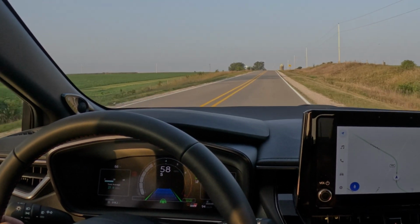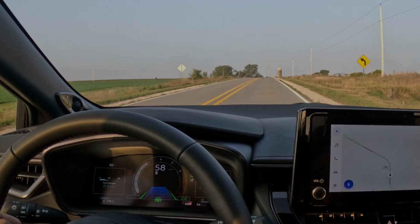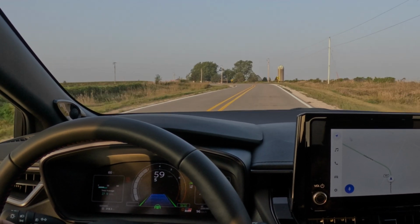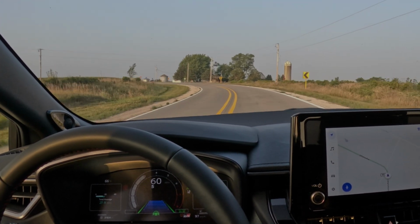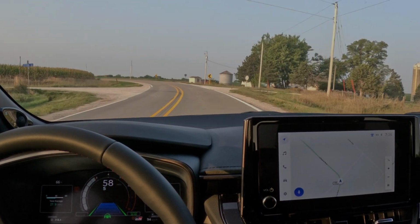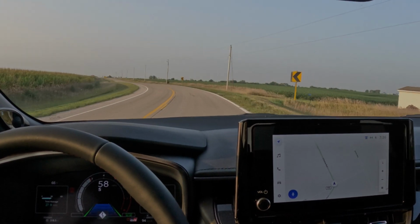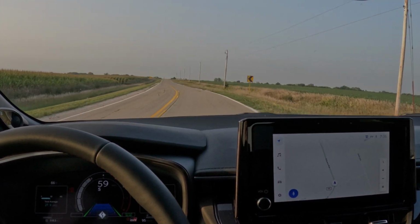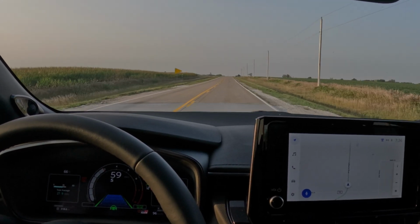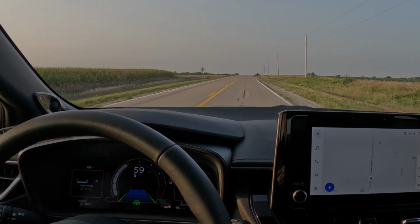And then we come up here, we've got an opposite corner headed the other direction, and usually what it does is it favors the center line, and sometimes it even crosses over. Doing it pretty well today. Really no input on my part through those basically little chicanes.